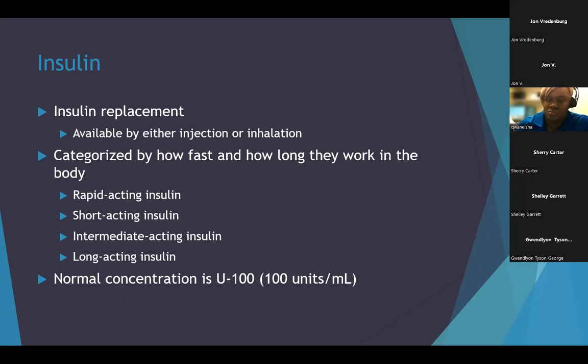There's also some inhaled insulin. Not super popular. If you've ever seen someone use it, it's a big inhaler. They have to use lots of puffs multiple times a day. So it didn't really take off like they thought it would. But in general, the insulin that we use via injection is categorized by how fast it works, but then also how long it sticks around in your body.